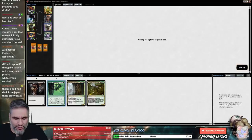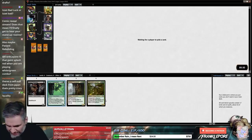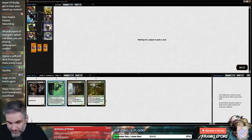Yeah, I can definitely see splashing Swathcutter if you're playing like Celestnia. It's pretty easy to get a red source by turn 6.